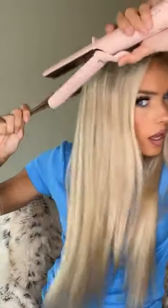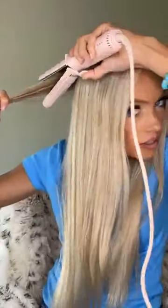So I grab a nice thinnish strand of hair. You're going to start upside down with the clamp upside down. And all you're going to do is clamp your hair and then twirl it this way, frontward. So this clampy part goes forward. And you're just going to twirl it all the way around. You're going to do 360.